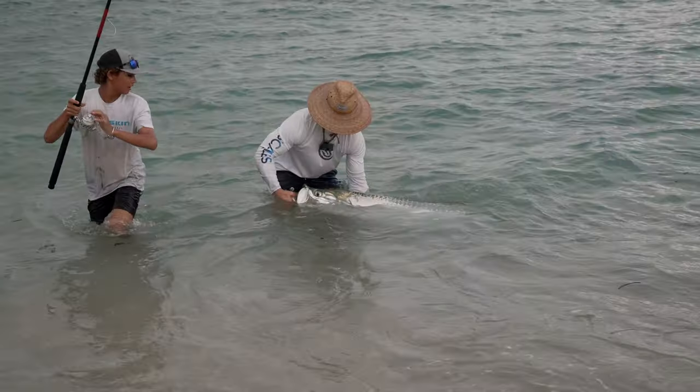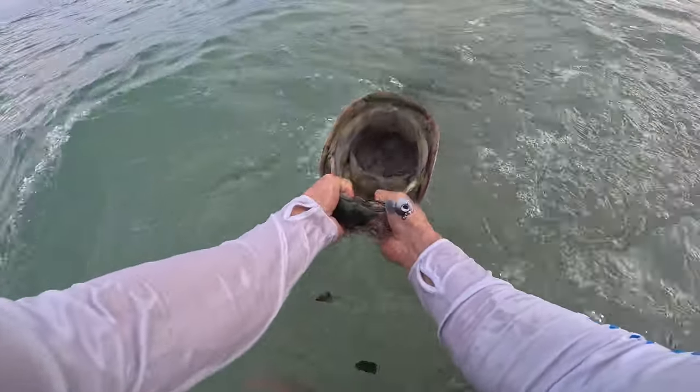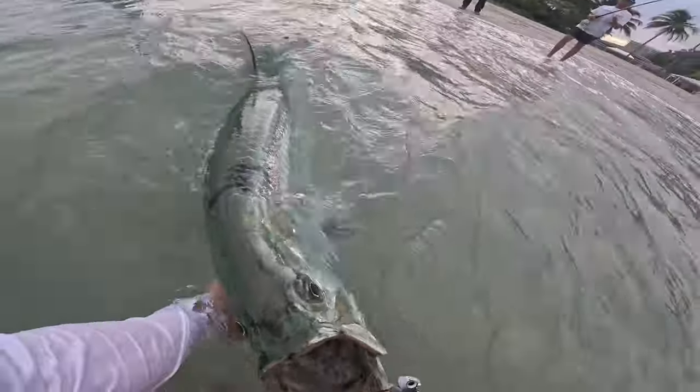All right. Here it is. This big tarpon. Look at this bucket mouth. Oh my God. We're going to take really good care of this fish. Make sure it swims off strong. This fish is huge.